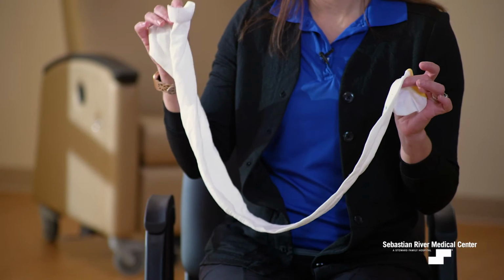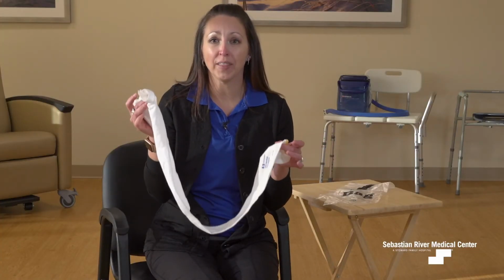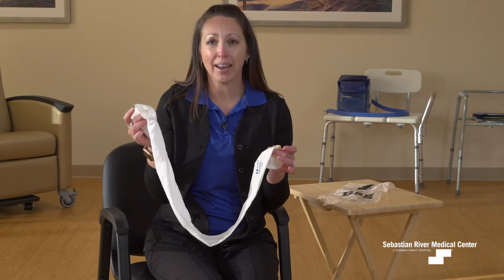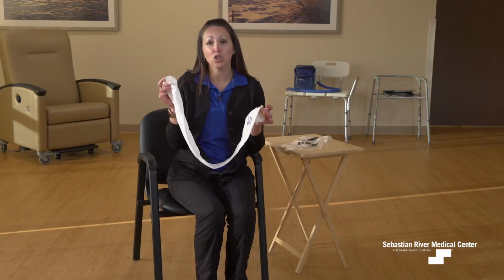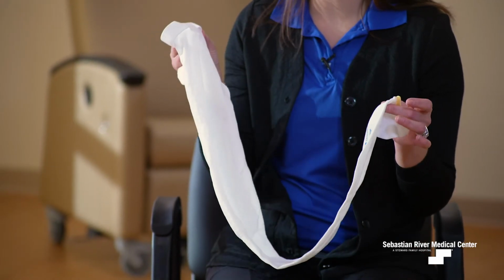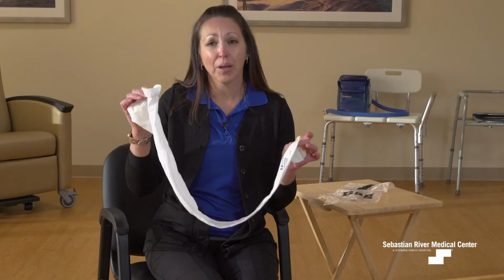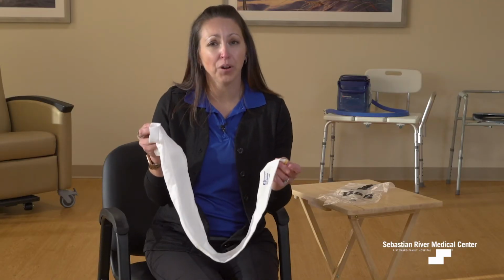You will be wearing TED hose following your surgery, which are used to help prevent blood clots and swelling in your legs post-operatively. Your TED hose will look like this. After you leave the hospital, you will be wearing your TED hose during the day and then taking them off at night before you go to bed. You will be instructed to wear your TED hose for 2 to 4 weeks following surgery. The TED hose are tight for a reason. They help prevent blood clots. Because they're tight, they are difficult to put on and off.